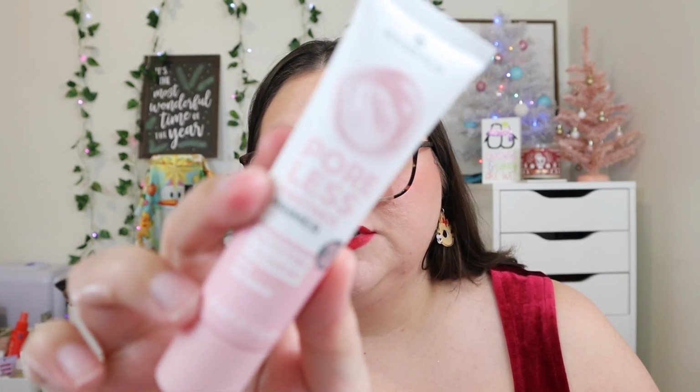So my favorite primer of the year, and again, there's no rhyme or reason to which products I selected. These were just products that I felt like were in my top 20, and I may not even have something for every category, but I am gonna go ahead and just go in order that I do my makeup. But my favorite primer was the Essence Poreless Partner Primer. I love this one so much.